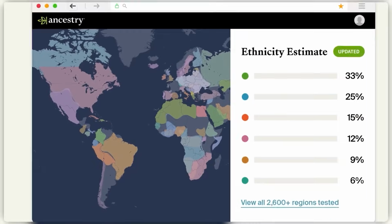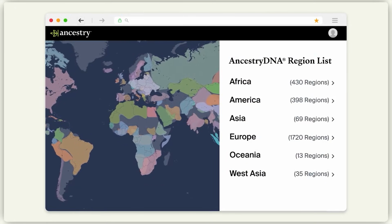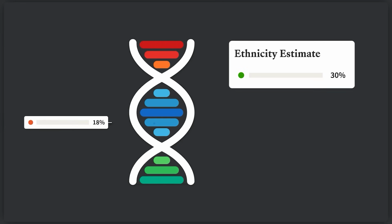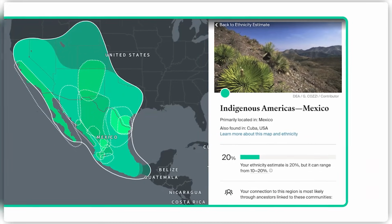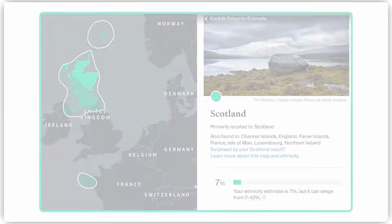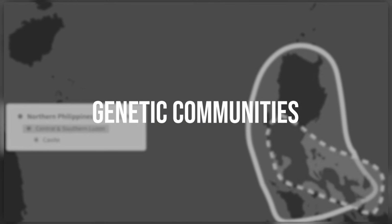There's an interactive ethnicity estimate map where I could click on different populations to learn more about them. The range of my ancestry percentages highlighted the minimum and maximum possible ancestry for each region, making it pretty clear that some estimates have more accuracy than others, but this makes sense considering the history of genetic diversity in some areas like Western Europe.